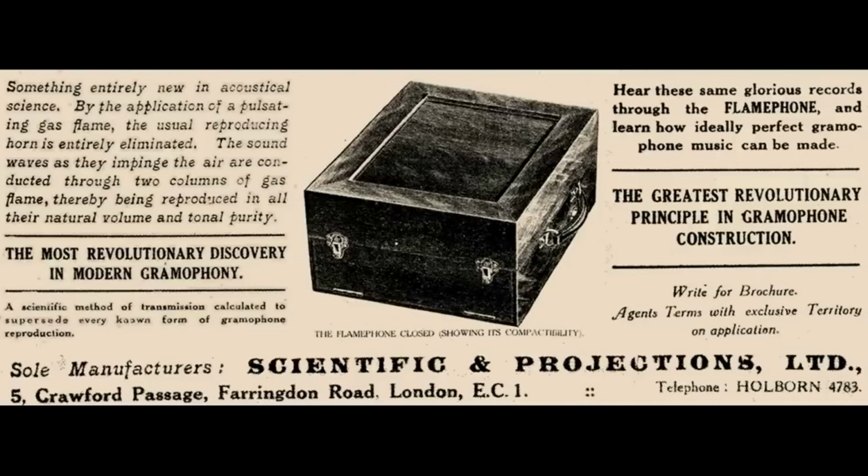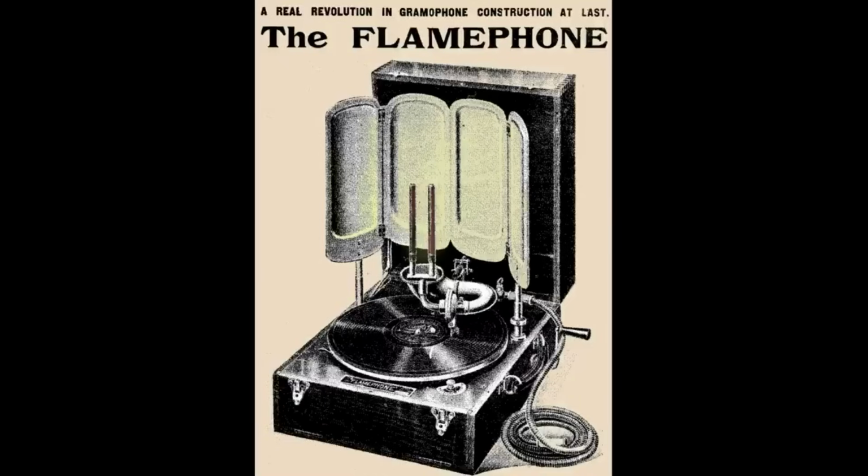Something entirely new in acoustic science. By the appliance of a pulsating gas flame, the usual reproducing horn is entirely eliminated. The sound waves, as they impinge the air, are conducted through two columns of gas flame, thereby being reproduced in all their natural volume and tone purity. The most revolutionary discovery in modern gramophony. A scientific method of transmission calculated to supersede every known form of gramophone reproduction. Hear these same glorious records through the gramophone and learn how ideally perfect gramophone music can be made, the greatest revolutionary principle in gramophone construction.